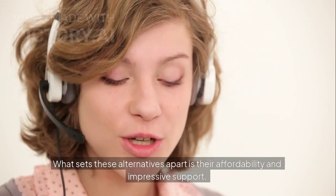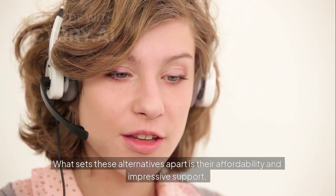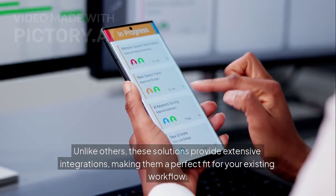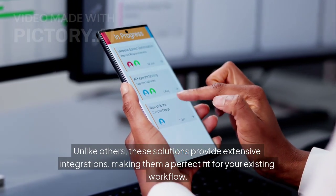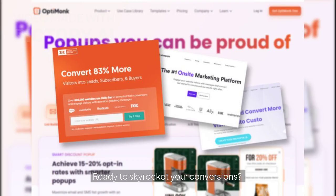What sets these alternatives apart is their affordability and impressive support. Unlike others, these solutions provide extensive integrations, making them a perfect fit for your existing workflow. Ready to skyrocket your conversions?